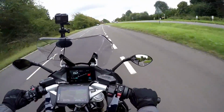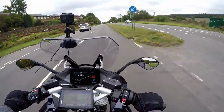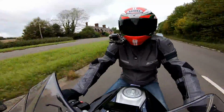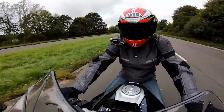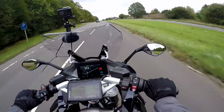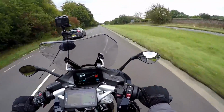Oh, this is such a beautiful bike to ride. I love this sports tourer genre. It's a genre that's been sort of in the doldrums, you could say, for the last, I don't know, 10 years. Went out of favour a bit when all the big adventure bikes came along. But I think maybe it's going to have a bit of a resurgence now. Bikes like this, I just think, are beautiful. If you're just doing on-road riding, they're fantastic. Anyway, that's by the by.